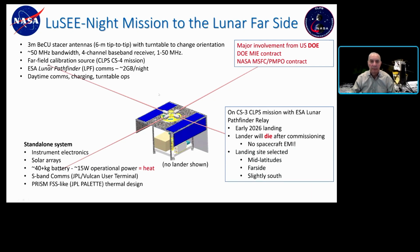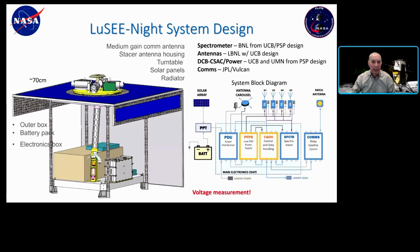Next slide, Sam. Again, showing the turntable, the instrument, the battery box. The large brown is the battery box, and then our white box to the right of it is the receiver. Also on the right-hand side of the slide is a system block diagram showing that what we're doing is a voltage measurement, but we'll be measuring all 4 of the Stokes parameters. So we'll be looking at polarization as well as total intensity information. Next slide, please.